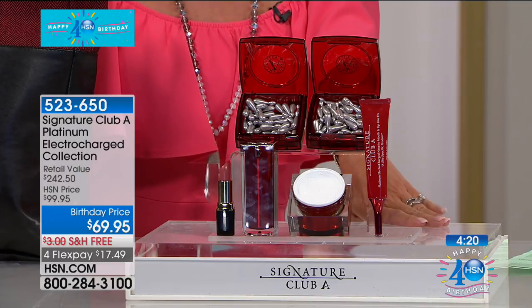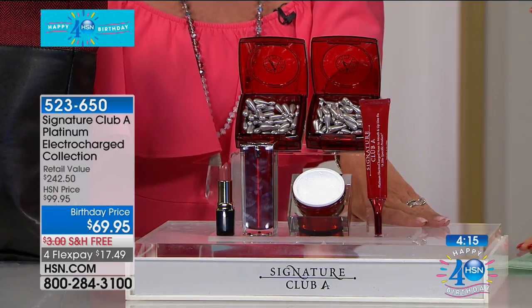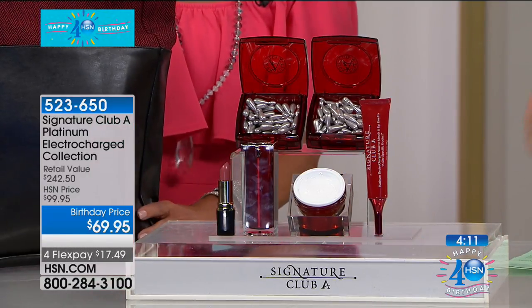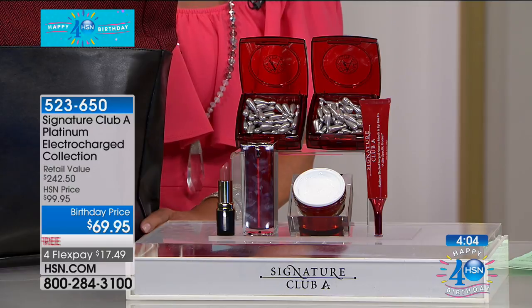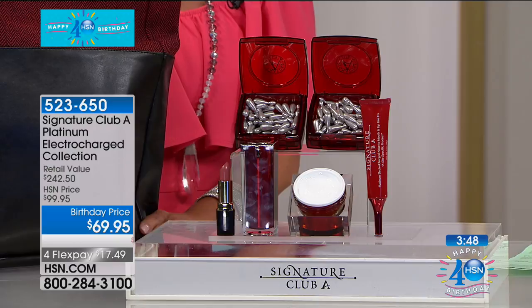It has specific products. It has a neck lift. It has a mouth lift, which is for the lines around the mouth. It has an eye lift, and it has an all-over face pick-it-up. If you have sagging skin, if you have loose skin, your problem is not wrinkle creams. You've probably been using wrinkle creams and you don't get results. You need a pick-it-up, platinum is a lift.